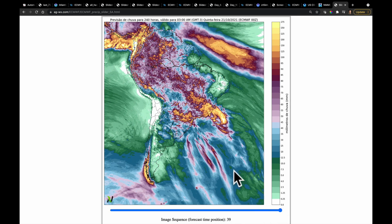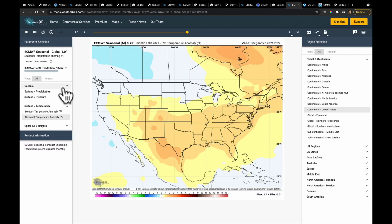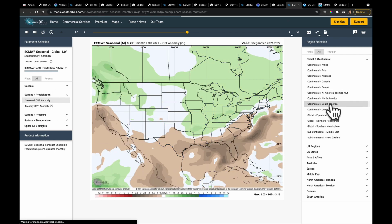So through the next 10 days, we're going to have several locations in here picking up 100 plus millimeters of rainfall. For reference, that's 4 inches. So South America's planting season is going to move pretty quickly. But the last thing I want to bring up to you here is, given that, let's go back to the seasonal forecast. Let's flip it back over to precipitation and now look at South America.